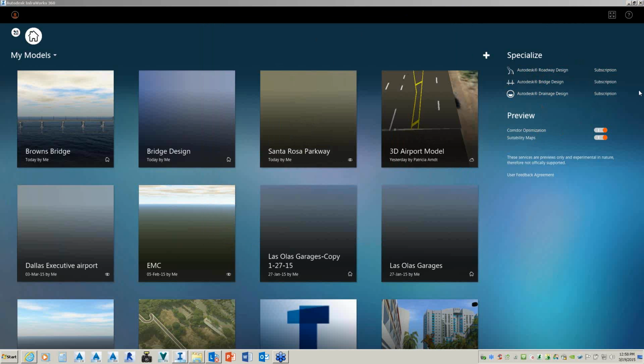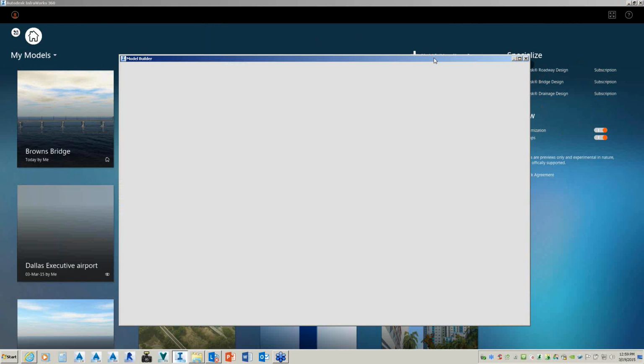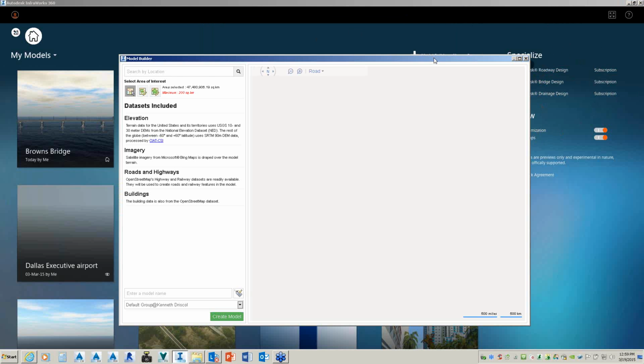So when I start talking about suitability maps, I'm starting to think about feasibility for architects, mass planning, also landscaping, bringing in Revit buildings, bringing in vegetation, trees. All that functionality is applicable with InfraWorks 360. So as you can see, if I pick create a model, one of the nicest things in InfraWorks that I talked about in the PowerPoint is this ability to go out anywhere in the country and select a specific site.